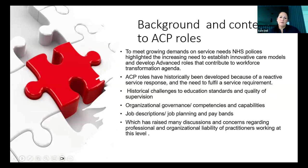So a bit of background. Obviously we had to meet our growing demands and service needs, and I think we know that with increasing needs established, we need to innovate our care models and develop the advanced roles that contribute to the workforce and transformation agendas. The ACP roles have always historically been developed reactively, in response to service need and to fulfil these service requirements. Whether that's right or wrong, it's what's happened.